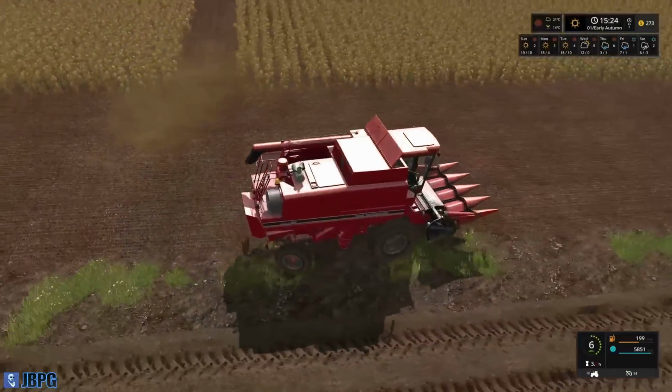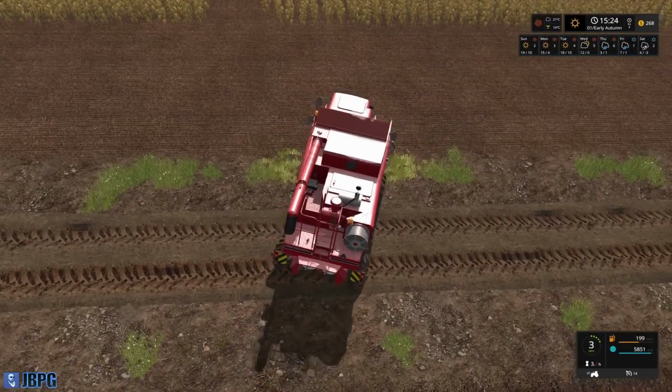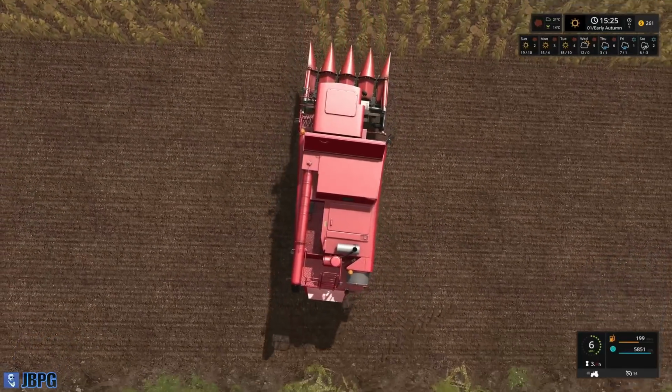And there should be just enough of a gap, I hope, for me. It's going to be tight, but hopefully there's going to be just enough of a gap for me to get in there and drive alongside. I mean, I could empty right now, but I'm going to take the risk.